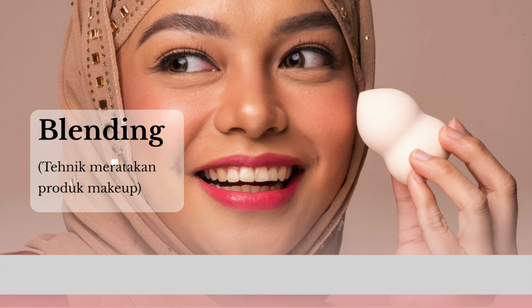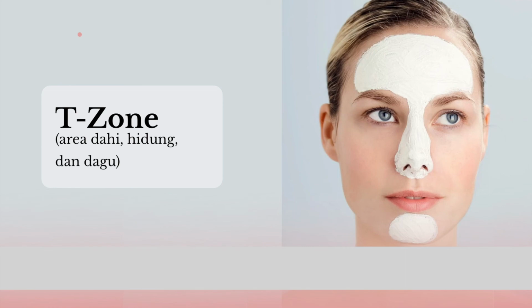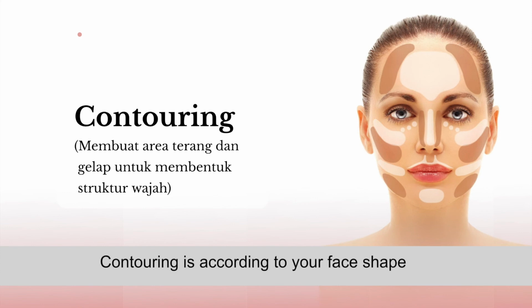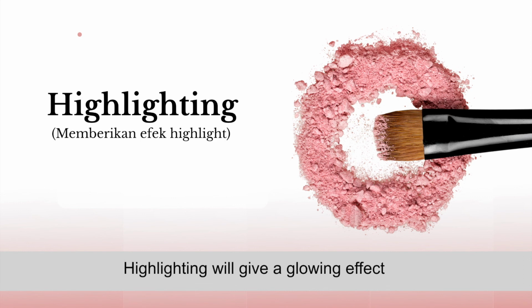Blending. Blending the foundation is an important step. T-zone. The T-zone face is usually oily. Contouring. Contouring is according to your face shape. Highlighting. Highlighting will give a glowing effect.